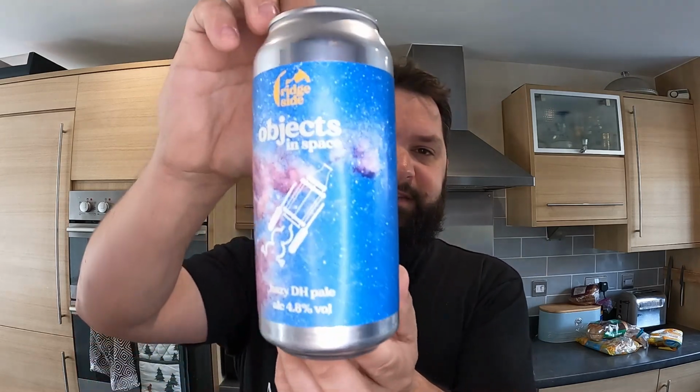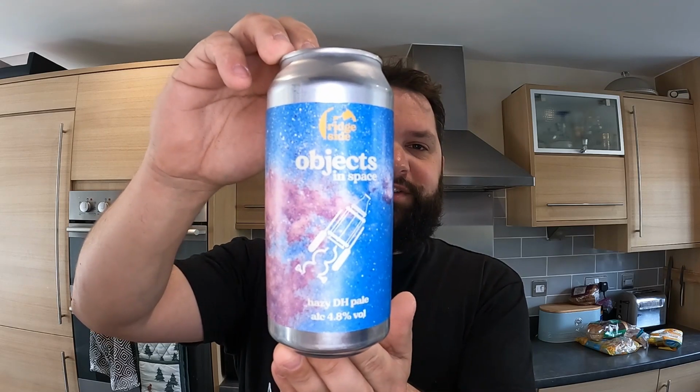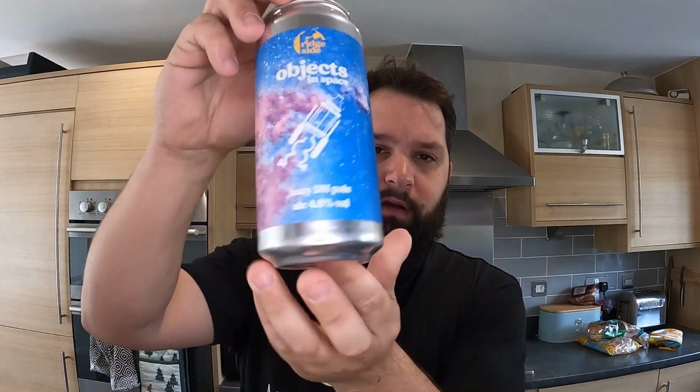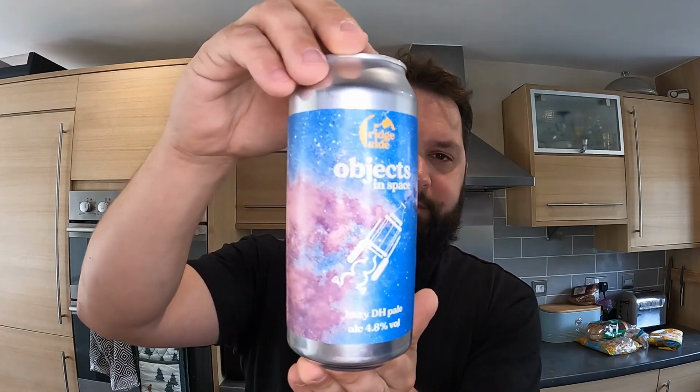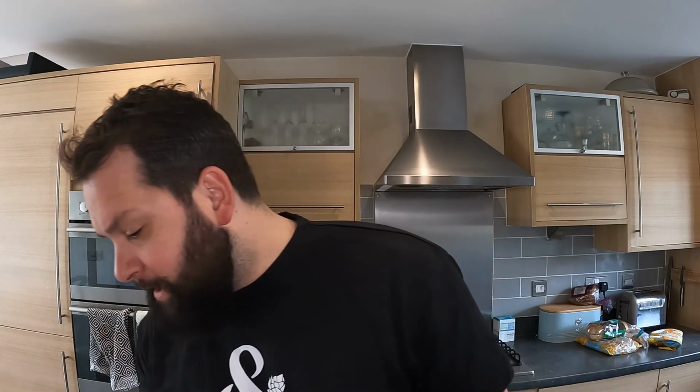We've got a Hazy Dry Hopped IPA from Ridgeside. Now Ridgeside did that beer, was it called Thicket, that bramble sour? I wasn't a fan of that, I have to say. But I'm going to give them another chance, because obviously this will only be the second beer I've had from them. This was 4.8% in a 440 can, like I say, about £3.50. Moving on, because we've got loads.